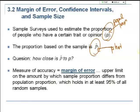The hat over a quantity usually means it's an estimate of that quantity. That is our statistic that we would compute. And it is a quantity that is going to hopefully get us a pretty good answer most of the time. We can quantify how close a sample proportion would tend to be to the true proportion in most of the samples through its margin of error.